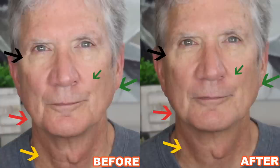In the black arrows there, as you can see, he's got some bags and some crow's feet under his eyes. And then in the after picture, his bags are almost non-existent. And as you can see by the red arrow below in the jowl area, his jowls in the before picture are really quite a bit puffier and more prominent. In the after picture, it looks like both sides of his jowls have come in some, and they do look a lot firmer. And then the green areas really refer to his mid-face and also his nasal fold areas. And I really think in the after picture, his whole face in that area looks a lot more smooth and well-defined.